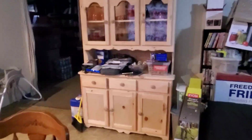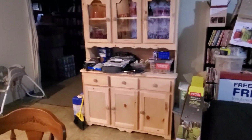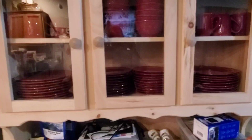So anyway, this China Hutch is very similar to the China Hutch I had in the apartment, except it did not have this buffet table. The top, actually, there was no hole. It was just all one size. And right now I have my Christmas dishes in this one. But in the one that I had in the apartment, it was all of our daily use dishes.